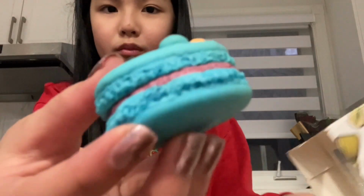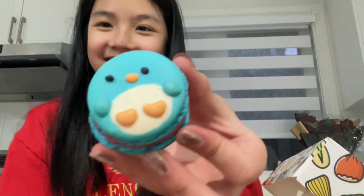I want to try blueberry. So blueberry is this one here. Ooh, look how cute. Oh, it's like a little bluebird. Here we go. It smells like blueberry. You know, like blueberry flavored yogurt? It tastes like this. It smells like it. They taste exactly like the flavor they're supposed to be. They're so good.